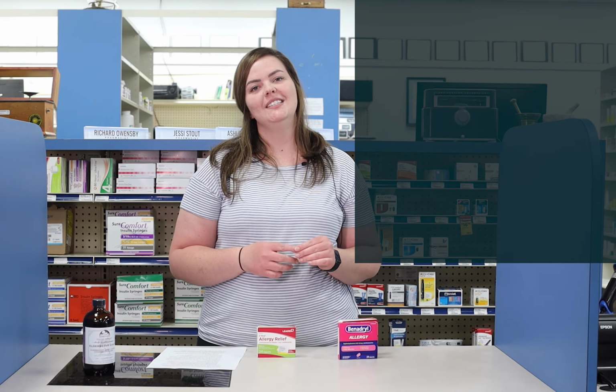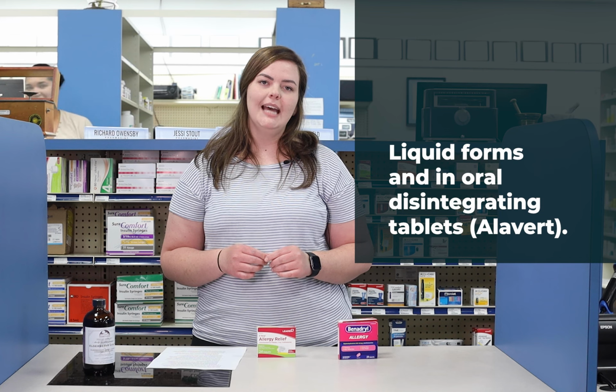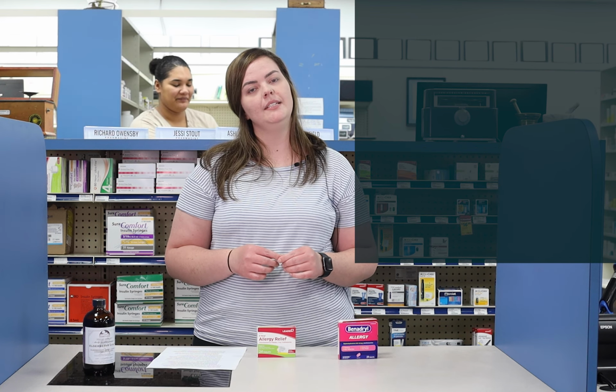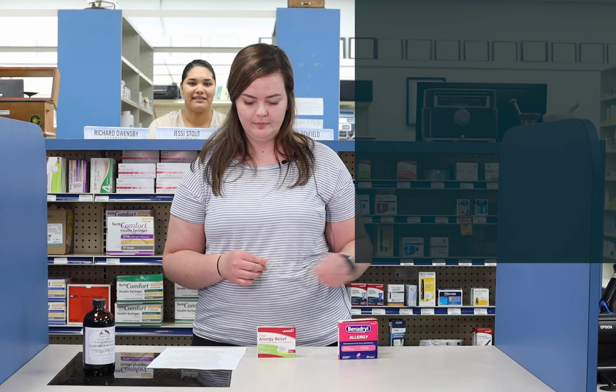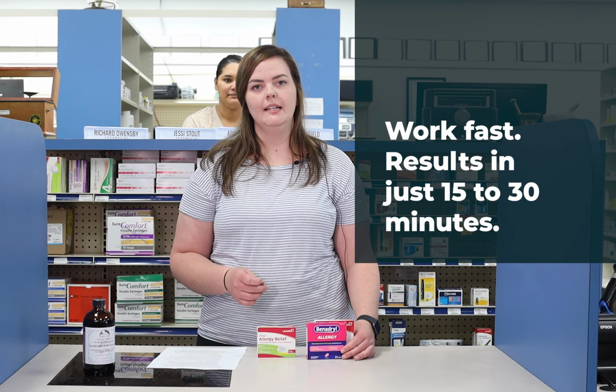What's neat about these options is they also come in a liquid form. Alavert comes in an orally disintegrating tablet, which is very neat because it will help patients that are unable to swallow tablets or simply do not prefer the taste or the volume of a liquid. And they are fast, so they start working within 15 to 30 minutes to give you relief.